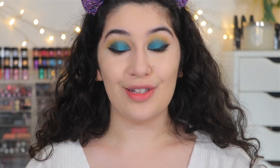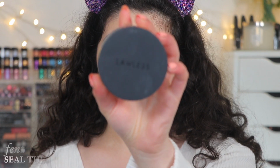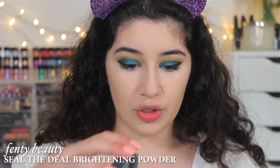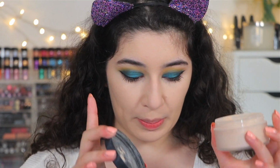This is how my base is looking, and we are going to set that under eye with one of my favourite powders. This is the Lawless Seal de Deal Brightening Powder. So it is the brightening version. They do have a translucent version as well. The brightening version does have a peach colour to it, so bear that in mind.